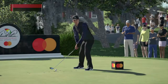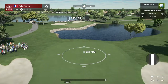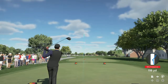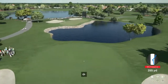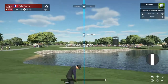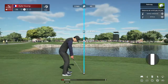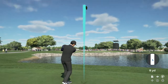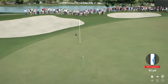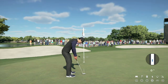Teeing off here on the 13th hole. Well, Rich, I'm pretty sure this player will be beaming with pride after that eagle. Let's see if they can keep the momentum flowing. That looks to be a fairway finder to me. Wonderfully played. 7 feet to the cup.